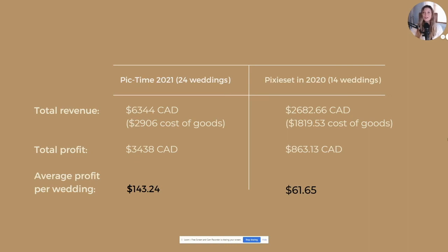So my conclusion in all of this, with just the best analysis that I can make, because it's not perfect, since some print sales were made on smaller portrait sessions, but mainly I focus on weddings, right? So pretty much Pic-Time performed much better. And it's not a surprise, because if you go check out Pic-Time and how beautiful the shop looks within the client's gallery, and how customizable it is for them, I am not surprised. So that is my conclusion.